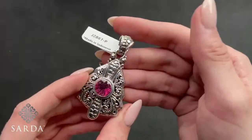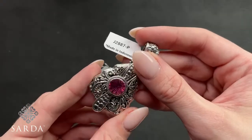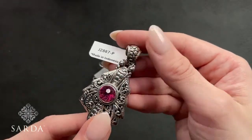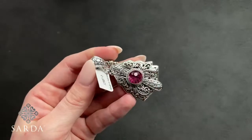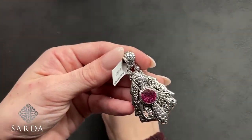And then we've got the slide through veil pendant. Again, that same fabulous cut. We've got some granulation here, some watermark, some tree of life. A little over 2 inches.